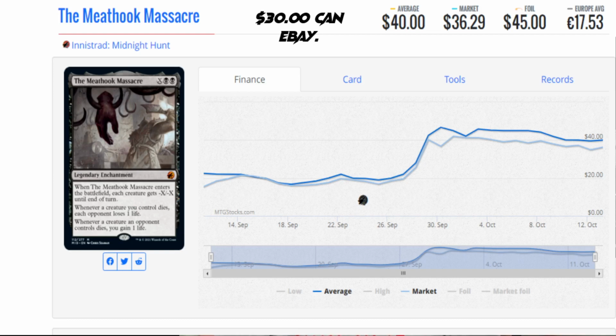What can I say? Now, these Midnight Hunt cards, I'm putting them up because they're seeing extremely high volumes of sales for the cards they are, and they haven't really declined that much. And in the case of the Meathook Massacre, it's actually going up in value and just starting to slide in a bit. But the sales volume is truly stunning. So keep an eye on these cards.